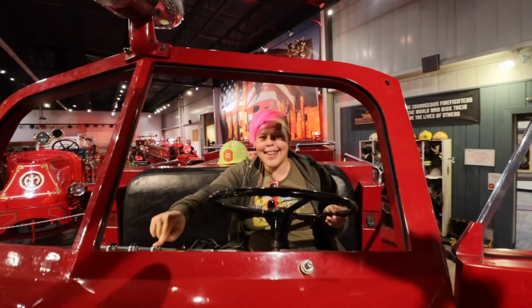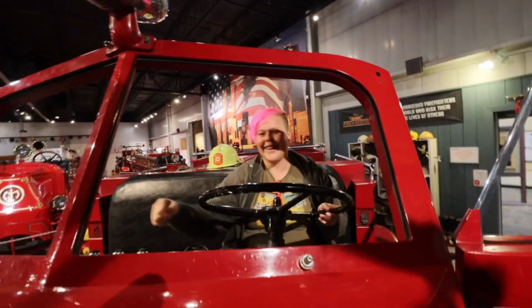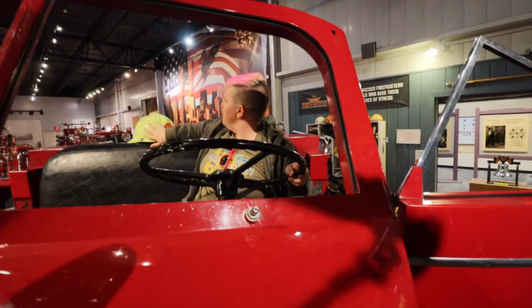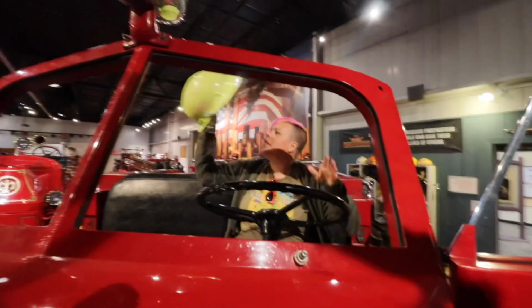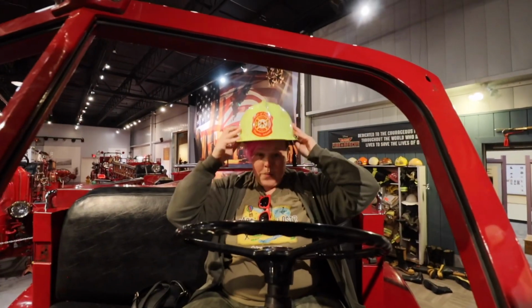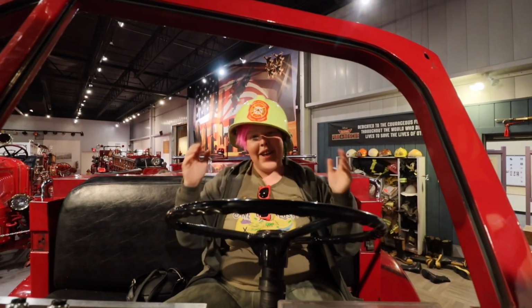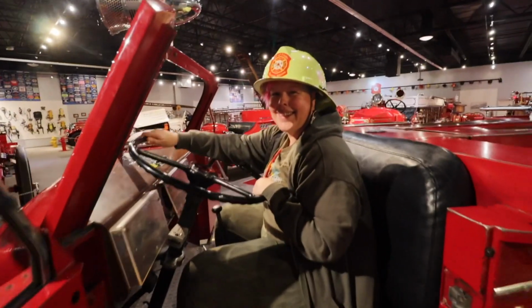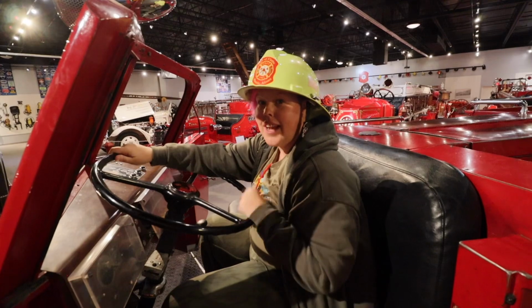Oh, firefighter bunny. You can put that helmet on too if you want. It says Phoenix on it. Oh, it's probably donated, I'd say. Whoop, whoop, whoop. It's so big on my head. I have such a tiny head. Isn't it fun? I think so.